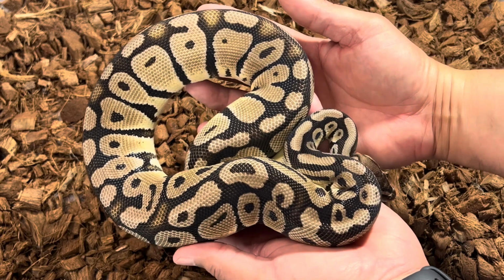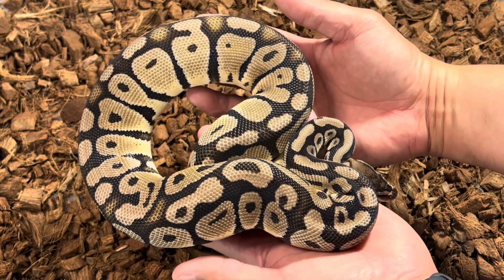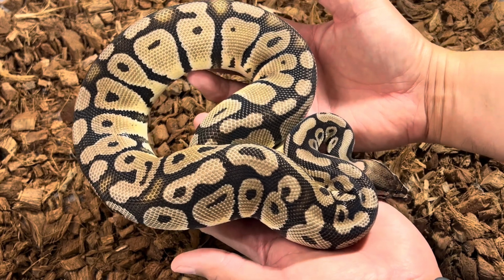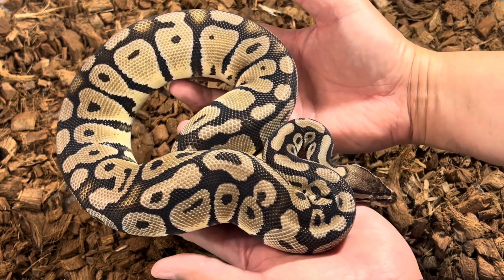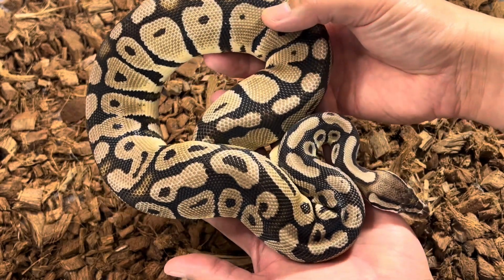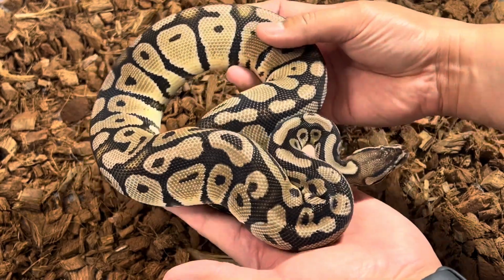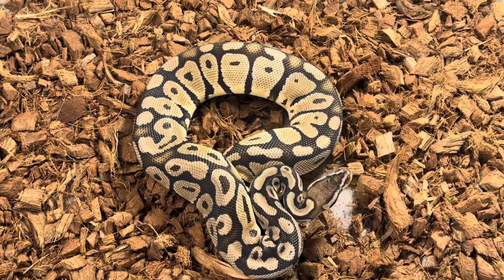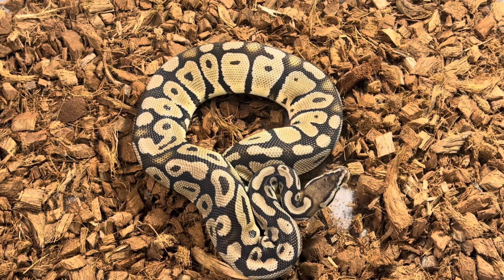So probably not the best example of a single gene pastel to share, but this is the only single gene I got. Once again, pastel, double het, VPI Xanthic, Desert Ghost female. I got this from Kai at Lucas Land and Royals. Now let's take a look at some combos that pastel excels in.